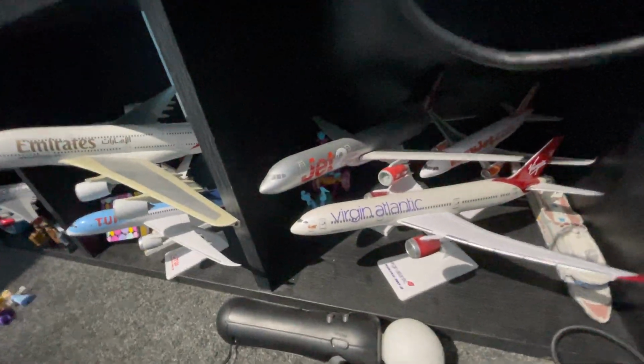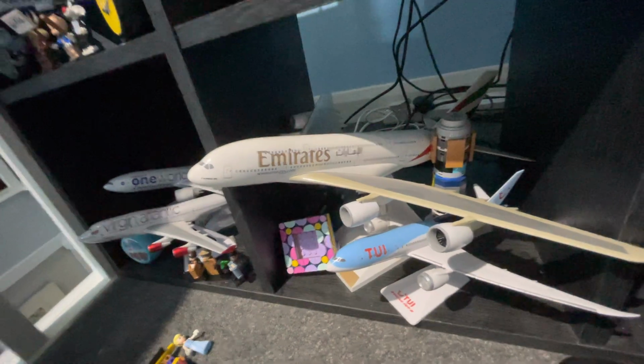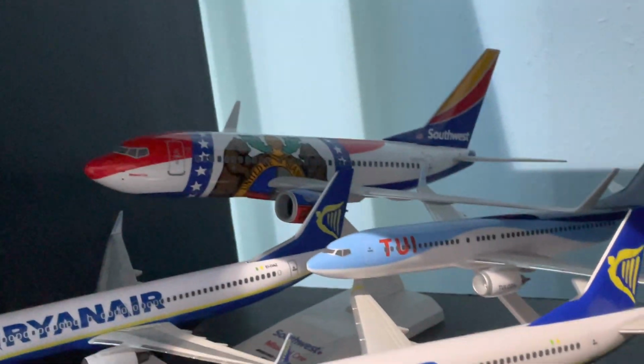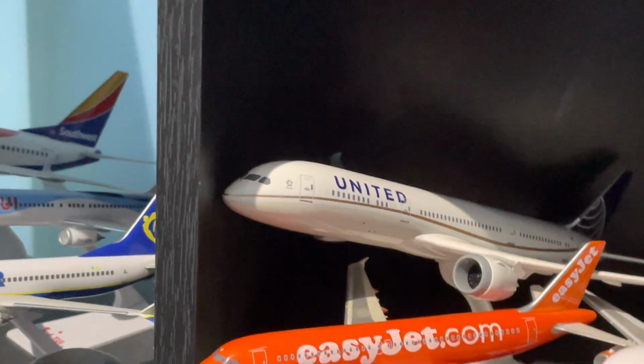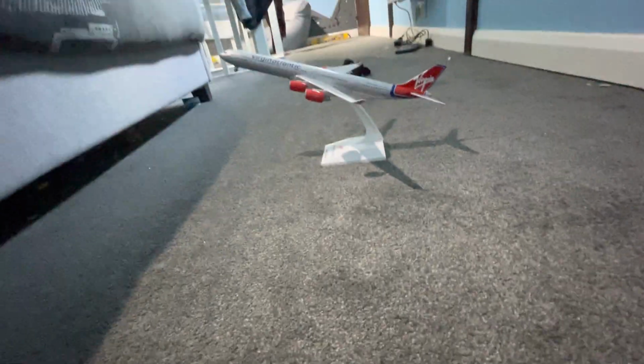I'm not sure if I did a review on this Jet2 model yet, but I have to double check. And you've got this Emirates Airlines that I think I did a review, can't remember. I definitely remember doing a review on this, I'm pretty sure, but I'll double check again. And you've got that one, I definitely did a review on this, I remember. And I've definitely done a review on that model. And I also did a review on that model. So there's quite a few aircraft that I can't remember if I did or not. So I'll make sure them videos get done at some point.